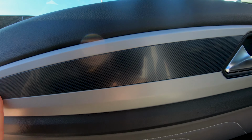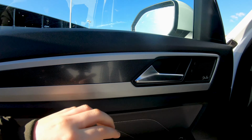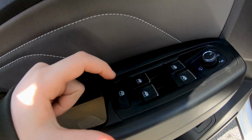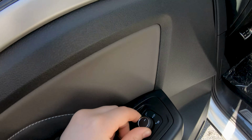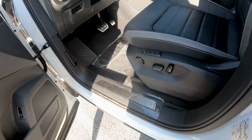This one is like, see? It's really cool material. It's just a little bit of cheap plastic, though. You have your door handle, and then Fender audio in this car. Unlock, lock. And then over here, so the people in the back can't open it. Window controls. When you press this, you can control the mirrors. But it's not going to work because the car is not on right now.